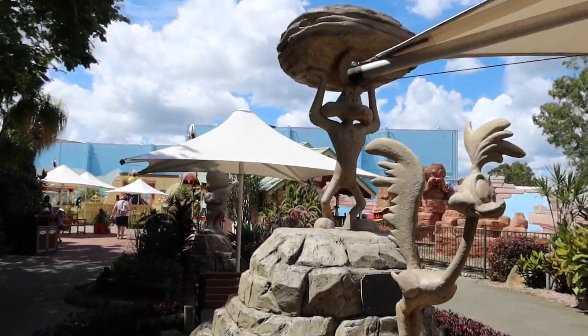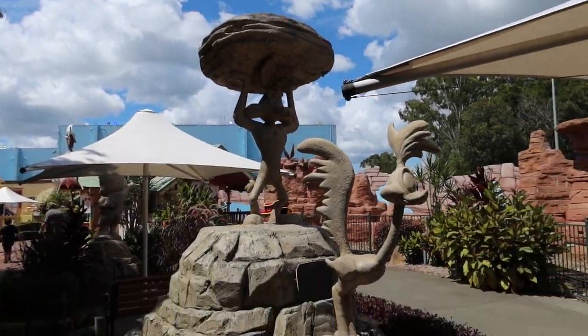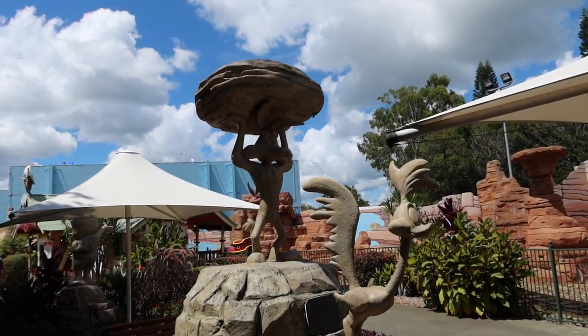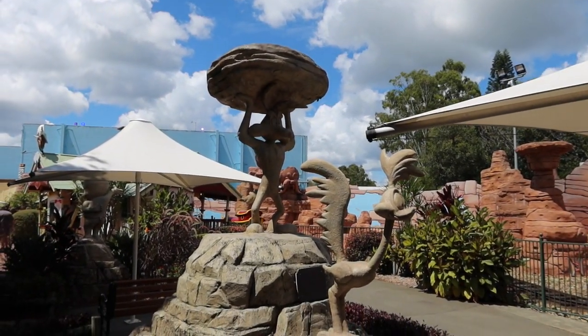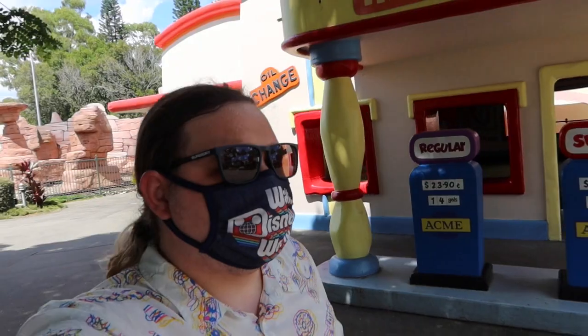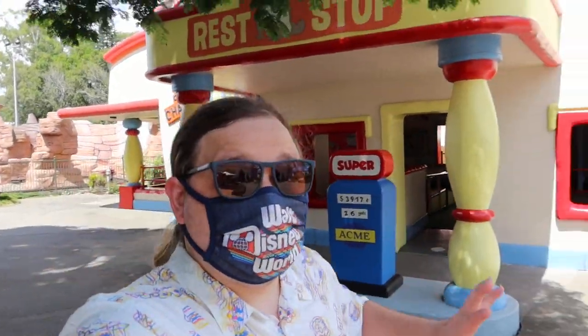Oh, and yeah, Wile E. Coyote. So yeah, I was right. Like little statues, stone figures. I'm not sure what you want to call them, but they look nice. But besides those possible stone statues, I can't see anything else new back here.